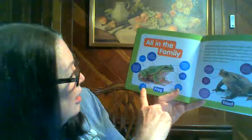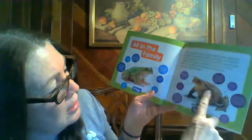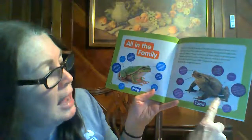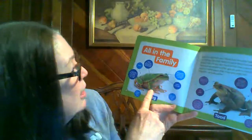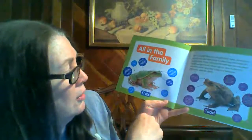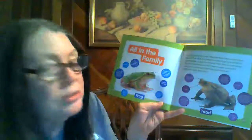A frog has 5 toes on its hind legs, and a toad has 5 toes on its hind legs. So on its back legs, they both have 5. That'd be something that would be the same. But on the front, a frog only has 4 toes on its front legs. And a toad only has 4 toes on its front legs. How many fingers and toes do you have? Do you have 5 on the back and 4 on the front?